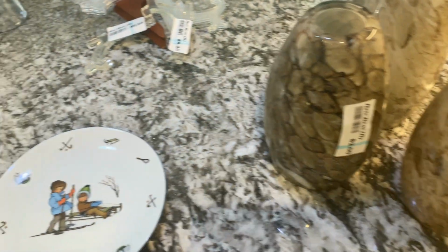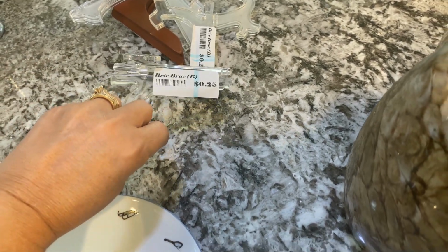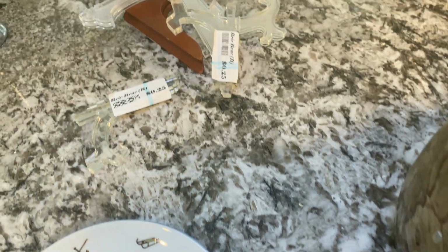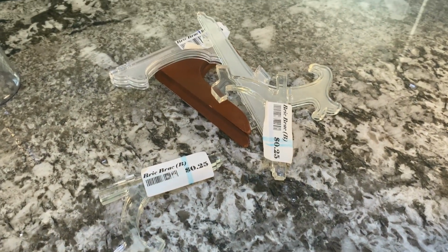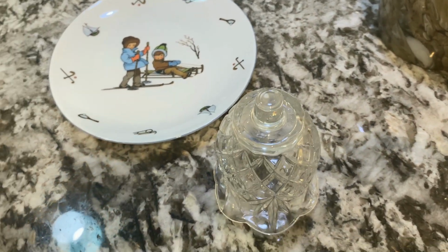And then I got a few of these little plate holders because they were 25 cents a piece. Some were 75. The larger ones were 75 cents. But I can always use them at home, and I thought, why not? Just to have little extras.